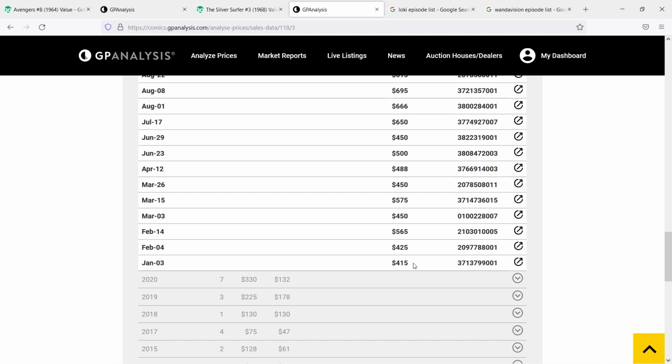So this book goes from a $200 book last year to a $300 book at the end of the year after the trailers, to a $400 book at the start of WandaVision, to a $500 book in the middle of WandaVision, dips back down to $450. We're still at $575. So again, we're climbing. A lot of people are thinking that maybe he's going to show up in WandaVision.